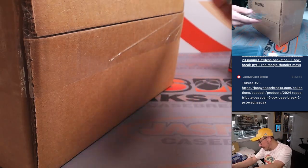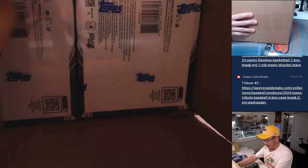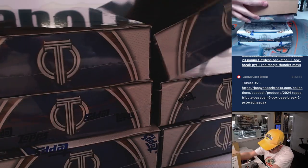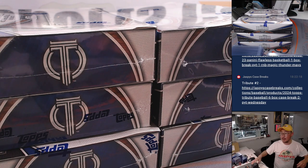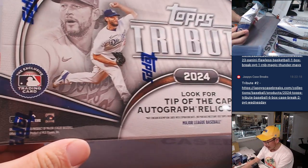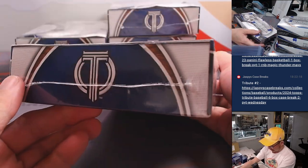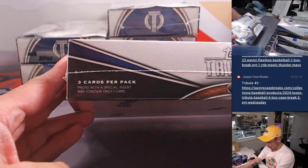Let's see how this looks. They usually, year-to-year, Tribute always has a steady, consistent, familiar design. We're a fan of it. I'm a fan of it. Looking for a lot of hits in here as well. We're looking for a tip of the cap, autographed relic cards. It's pretty cool.